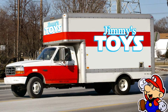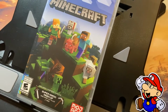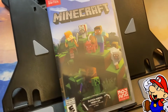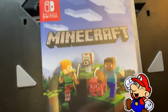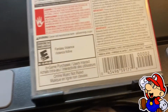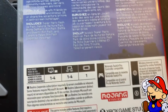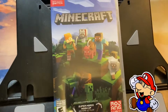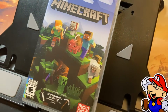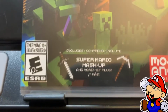Okay, a couple more additions to this video here. Next up, we have Minecraft for the Nintendo Switch. This is a game I've purchased several times for myself and for my nephew. I don't even know how many versions I have. I've got the Switch version. I've got the Windows version. I have it for iOS, and I have it for the Amazon family of devices. So four different variations, and I've bought my nephew a few different versions of it as well. So that was another one to add to the collection. And I do like that this version of it does include the Mario mashup, which is a fun little add-on.